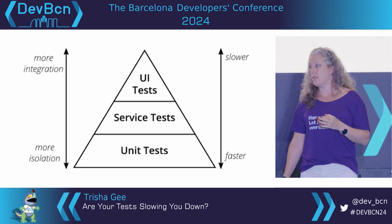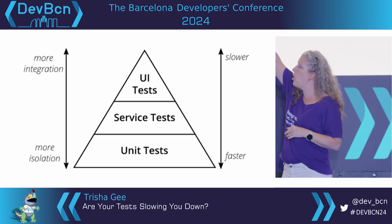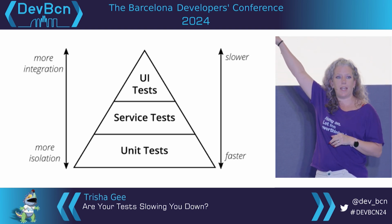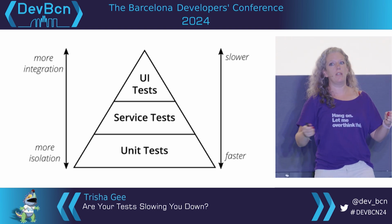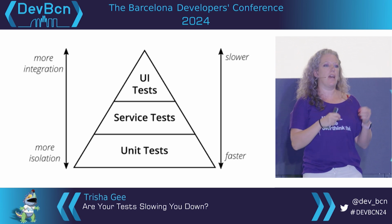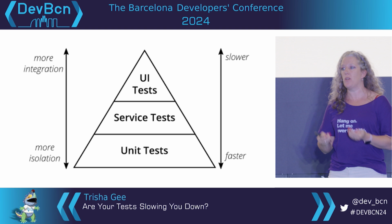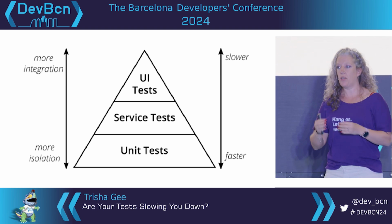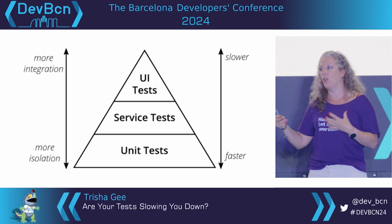So my thing is that I think you really want to be pushing stuff down that testing pyramid, away from the long-running, more integrated tests, and down towards unit tests. Now, there's a lot of arguments over what a unit test is. A unit test can be a sociable unit test, which uses multiple classes together. It doesn't have to be one class, one test. Sociable unit tests are still nice and fast. They don't have databases. They don't have a UI. They don't have a lot of other slow stuff.